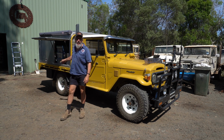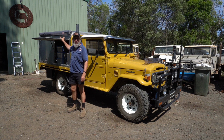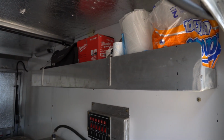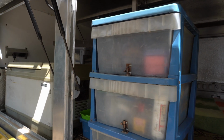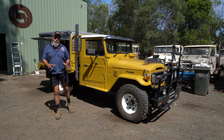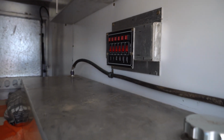It's got bedding in there, shelving just behind my head here. It's got shelving for bits and bobs up there. It's also got containers that are fixed to the floor to carry all his bits and pieces, but it's also got fuel. It's got a 100-litre fuel tank in there, so it's just a simple switch.